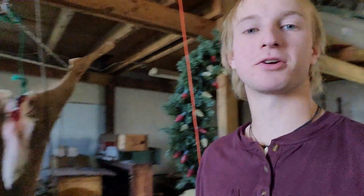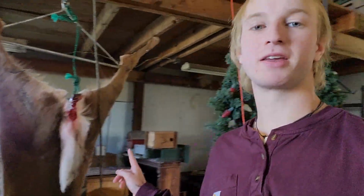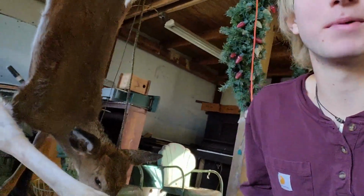All right, so I want to cut in here real quick before we're done, show you my deer. Here it is, hanging up right here. It's not very big. It's a little button buck. I thought it was a doe, but I'll take it. I didn't shoot one last year, so not until the year before. So I am very excited to finally have a deer. I'm very thankful for that, and it's just awesome getting out there bow hunting.